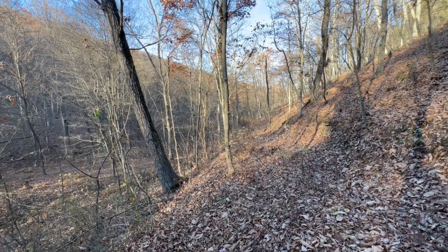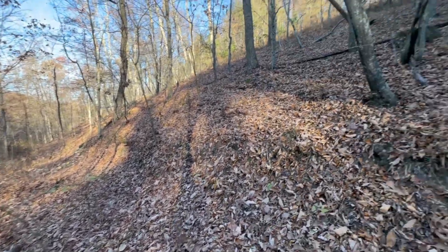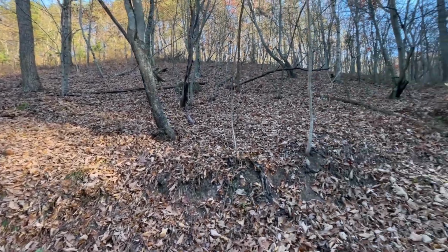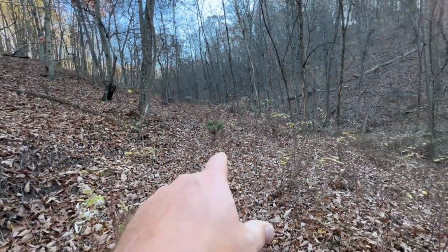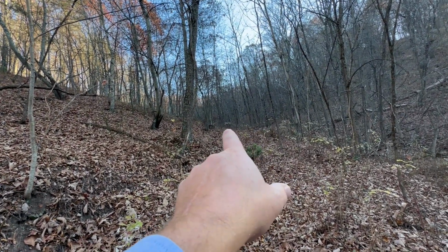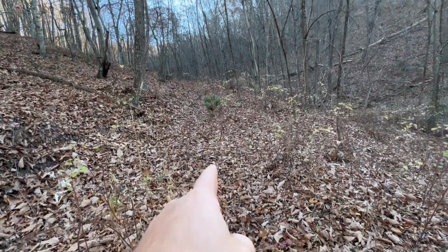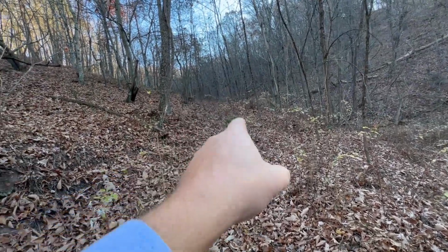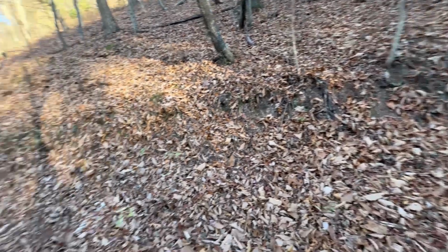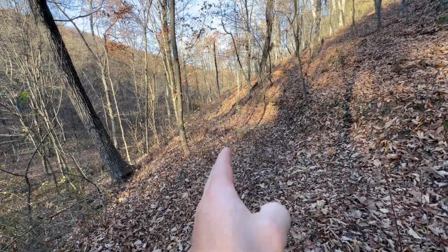Keenan Shanholtz here, West Virginia Land and Home Realty on lot 26 in Ashton Woods. And my Lord, there's a lot of buck rubs and scrapes down here. There's this little trail that starts up on the far left-hand side of the property if you're looking at it from Ashton Woods Drive. I'm standing on an old logging road that wraps all the way down through here. It needs cleaned out a little bit, but it's great for an ATV.